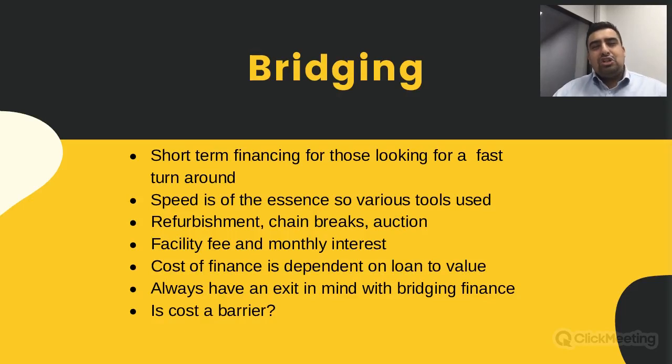So I'm going to go on now to quickly explain bridging finance and the concept of that and how that works. Because I think a lot of people may have some misconceptions about bridging finance and how that can be used successfully by property investors. Essentially, bridging finance is short-term financing. The key is in short term, for people who are looking for fast turnaround on their transactions.